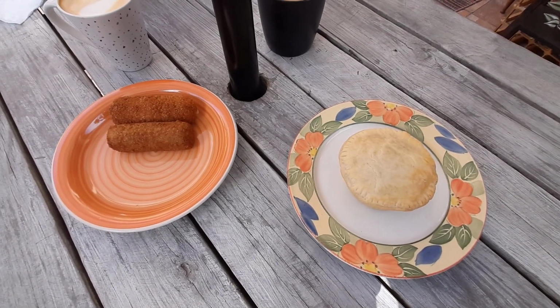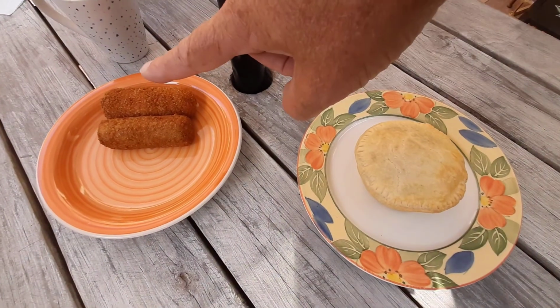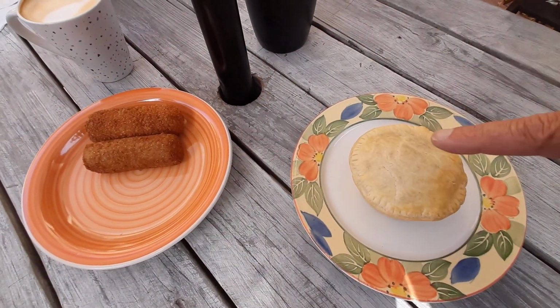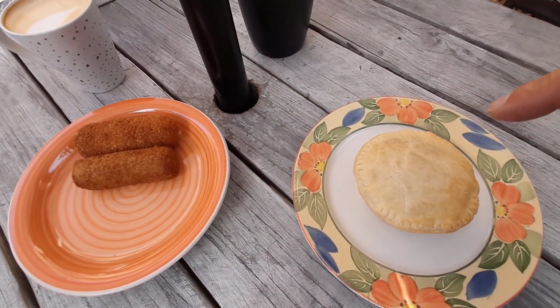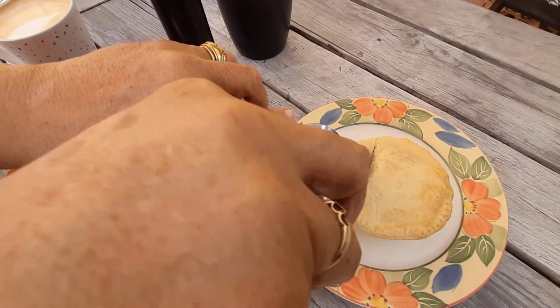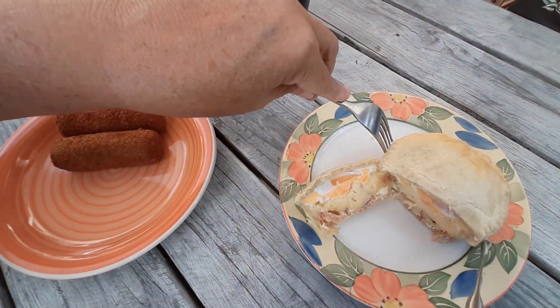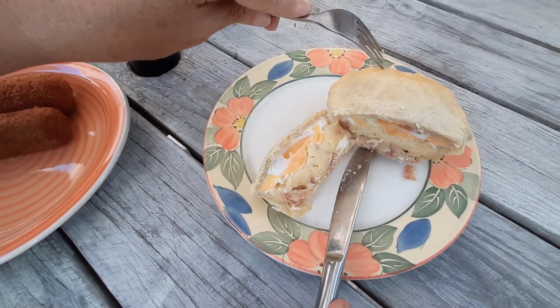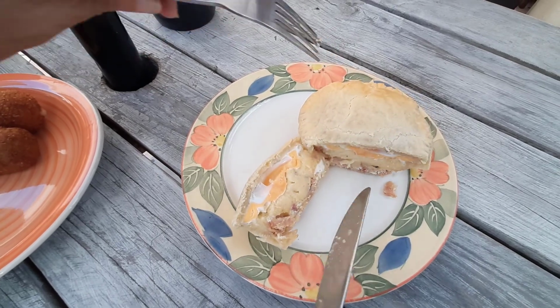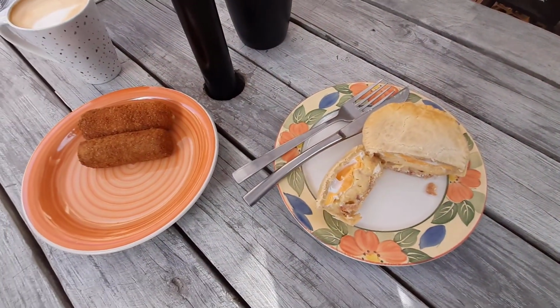Breakfast. Now, interesting. Those are croquettes. Yes. Sonny's having the croquettes. I'm having a breakfast pie. And there's egg and bacon in there. You want to cut it open? Yeah. I'm going to do the side so that you can... Look at that. So nice. That's a first. Really a first for me. I'll let you know what it tastes like. Bon appetit.